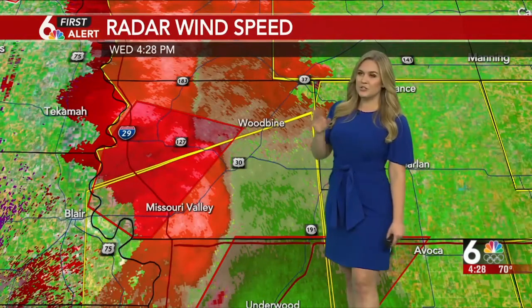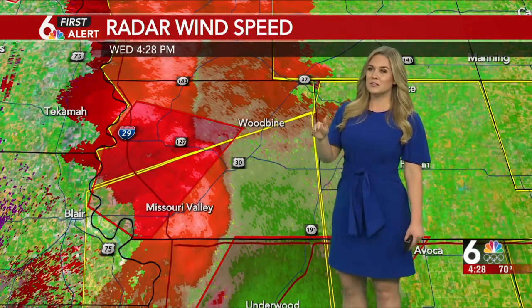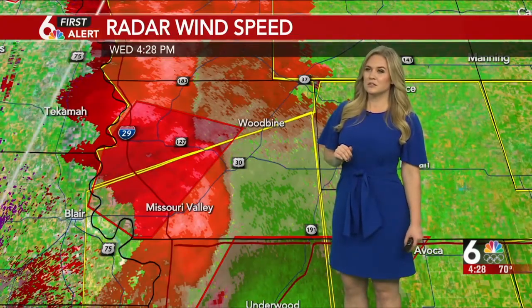And Rusty, I heard you talking a little bit earlier with John. We have some reports of power out. Yeah, about 18,000 customers. You say in the metro area, John? Yeah, OPPD, 18,000 customers without power as of right now. So that is something we are watching and likely to see that number grow. I would not be surprised.